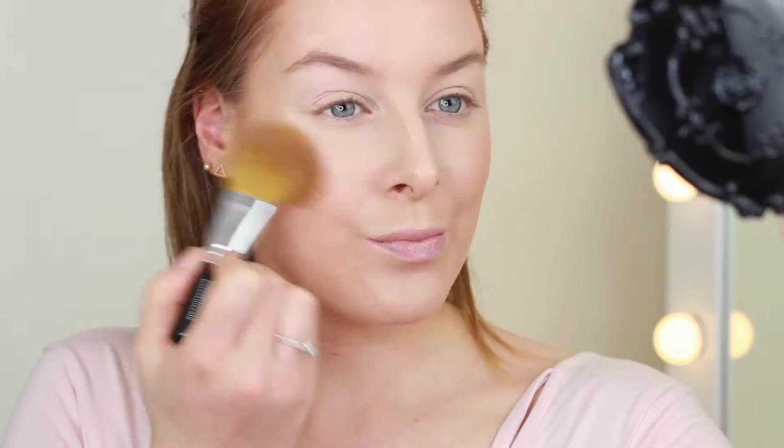For a pop of colour to the cheeks, I decided to add some blush, and this is the Milani blush in the shade Luminoso.